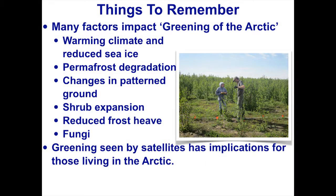So then to end our presentations, there's a few things we'd like you to remember. First of all, there's many factors involved in the greening of the Arctic. The warmer climate has led to reduced sea ice. Once the sea ice goes away, it actually helps to warm the climate more again. The permafrost degradation changes the viability of where plants can grow, as do changes in patterned ground. And this leads to the shrub expansion, which is where the greening we see at the ground matches what we see from satellites. Changes in frost heave also change where plants are able to grow.